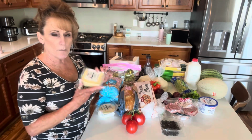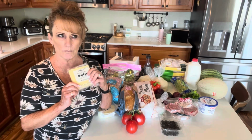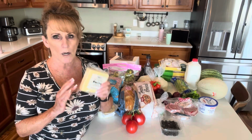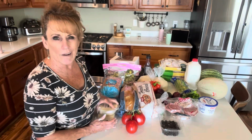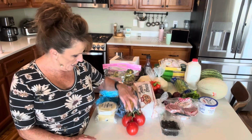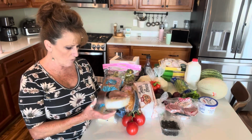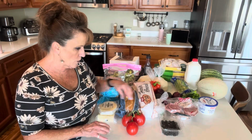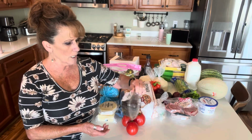I got Swiss cheese for possible Reubens, or I always like to keep it on hand just in case I do a quiche. So I like having some Swiss cheese. And these were relatively inexpensive, $2.98 for 12 ounces for each of those. The olives were $2.28 for an 8-ounce container, right?